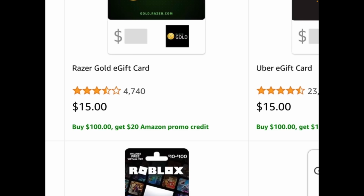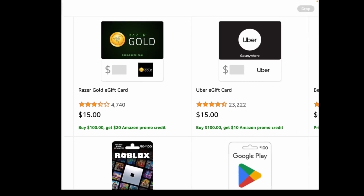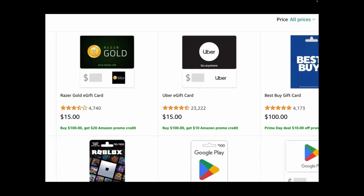So if you buy $100 of a gift card, on some of these you're going to get the $100 gift card and a $20 Amazon gift card. So that's good. Other ones are $10. And I saw some that were like $15. So you've got to see which ones are which. But if you're looking at stocking up on gift cards, that's a pretty stinking good deal.